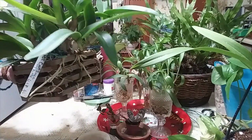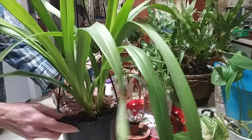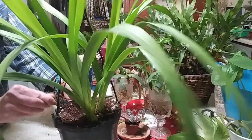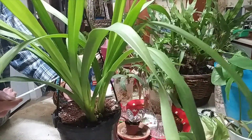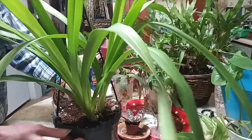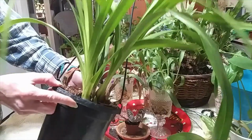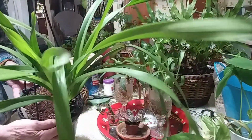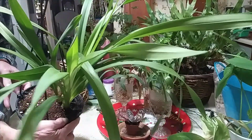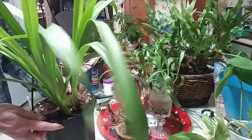Alright, now I want to show you another orchid. Okay, this one is my cymbidium orchid, and wouldn't you know, the name is not on her. I love the cymbidium orchids because they remind me so much of a spider plant.